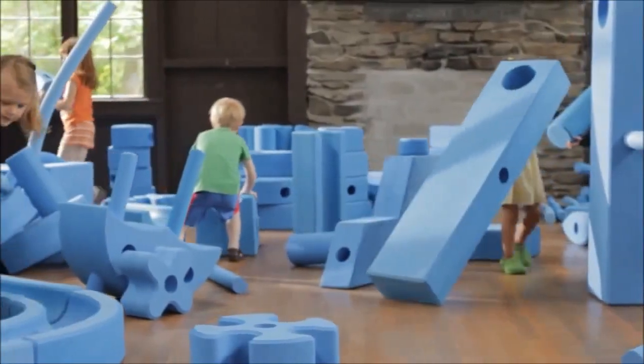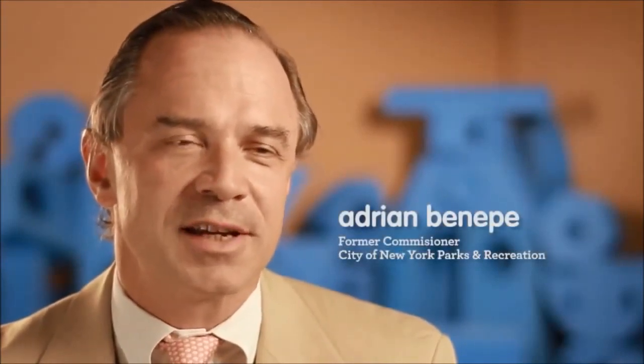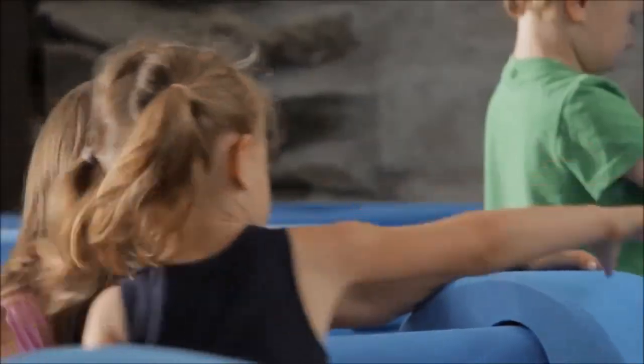You don't have to have a fancy playground for it. The blocks turn any space, a gym, a playground, an asphalt surface, into an Imagination Playground. We've got to get kids to think critically, think creatively, work collaboratively, develop character strengths like grit, resilience, self-control. I really do believe that those are some of the things that kids are developing as they play with this.